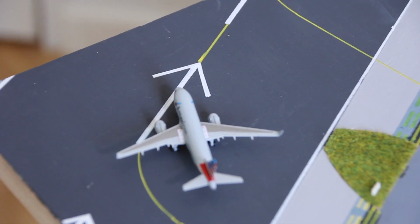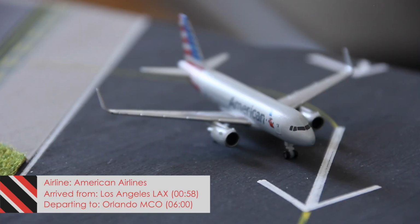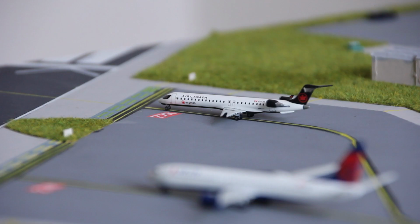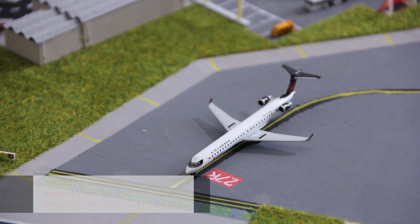The first aircraft we will take a look at is an Airbus A319 from American Airlines right now lining up on runway 27 right. This aircraft arrived just around 1 o'clock in the night from Los Angeles and is now outbound to Orlando. Holding short right now is this Air Canada or Air Canada Express CRJ 900, waiting for the American to leave before it can line up at the runway.